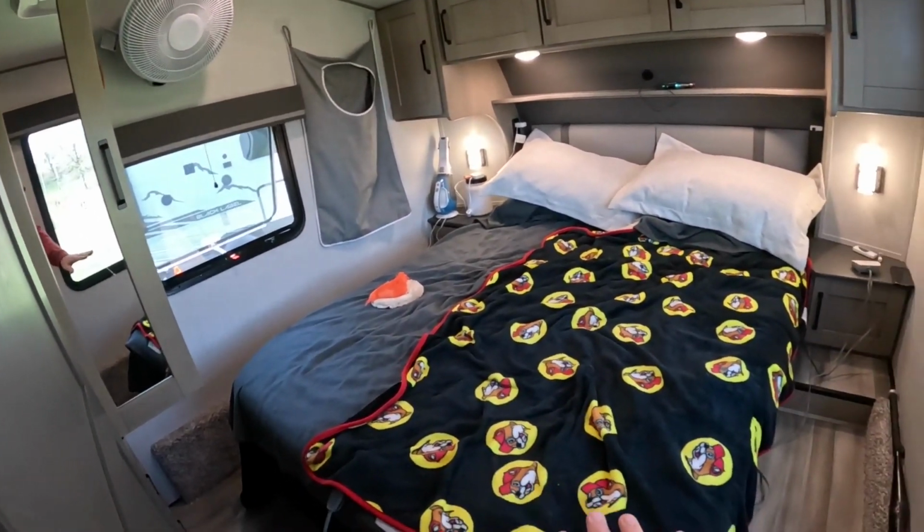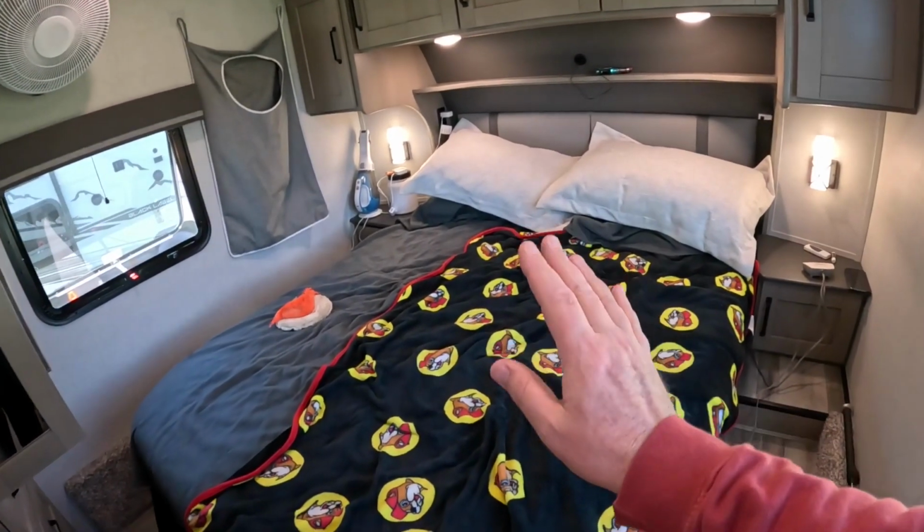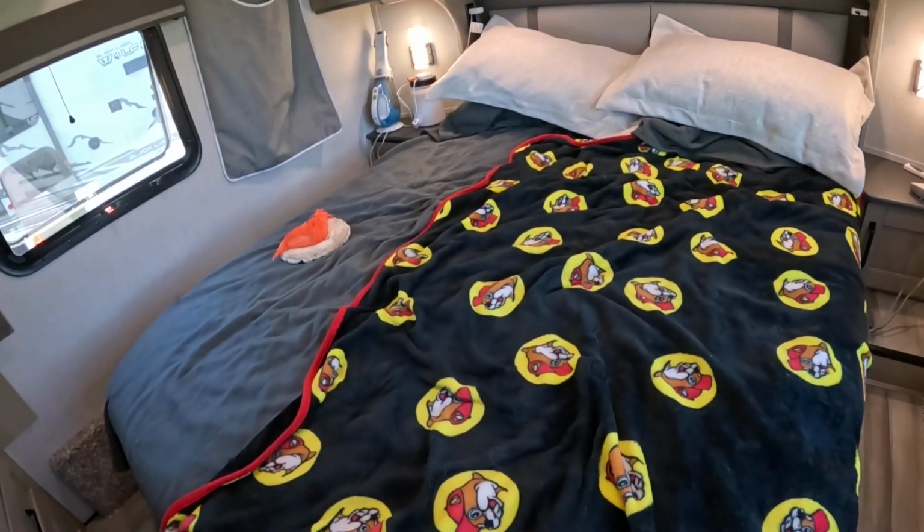This is a residential queen size bed. And let me tell you, the mattress that came with it was actually really nice. It's a Serta memory foam mattress, and I didn't even take the mattress that I had in the Transcend. I left it with the Transcend because I liked this one better. And this is the mattress that came with it from Grand Design.